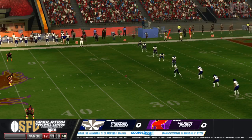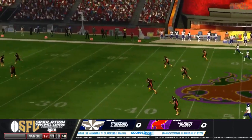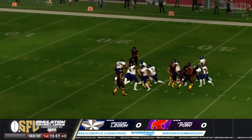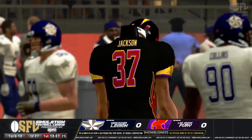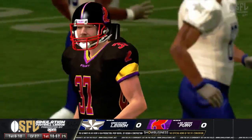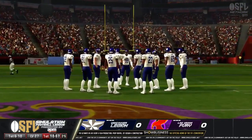Eric Walsh has it teed up on the 30, and we are away. Pretty good kick down to the 7-yard line. And it is returned all the way out to the Las Vegas 27. Jackson on the return, and this is where Thomas Rahman and company will take over for the Fury.